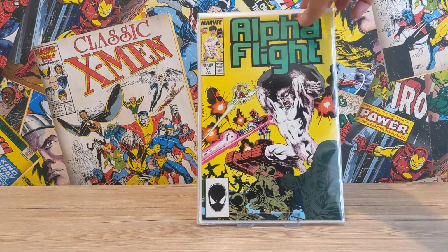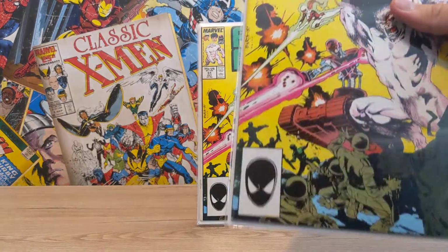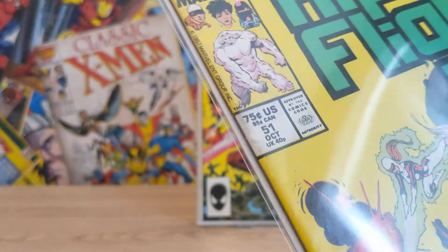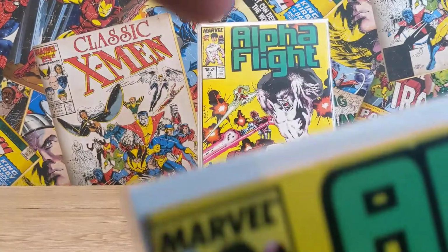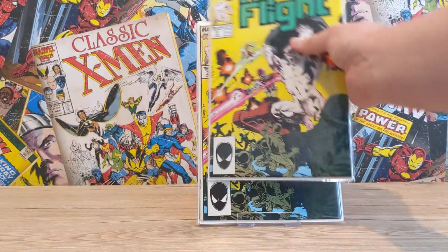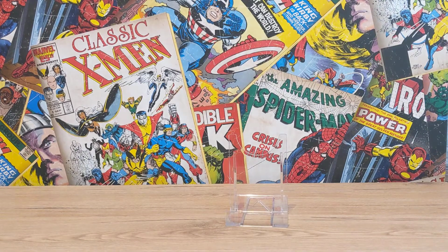They're not in sort of near mint condition, as you can probably see. There's some slight issues, but hey, for £1.50 you can't go wrong, can you? So, yeah, that's probably about $2.75, something like that. Is that right? Is my maths right? I don't know. But yeah, anyway.